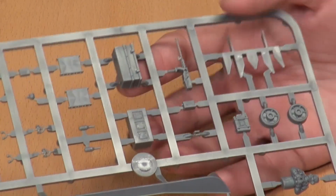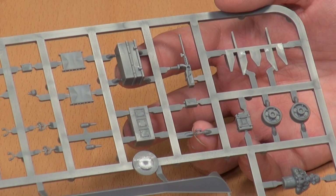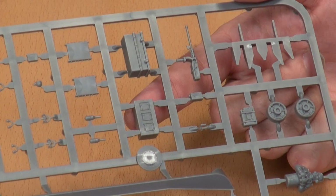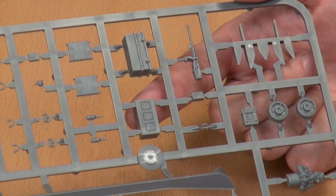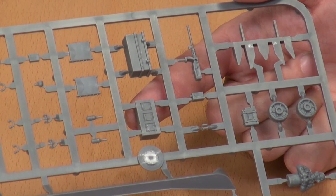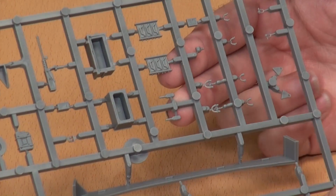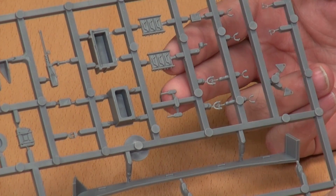I see. We then have 2 more stowage boxes. Is there any difference in these? Yes, the one with the little 3 squares on it is actually for the back of the Firefly, which isn't included in this kit. The other box is the standard stowage box. We've then got some spare track if you want to do some additional armor. We've got these. Are these exhausts? They're fire extinguishers. Oh, I see.